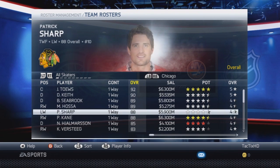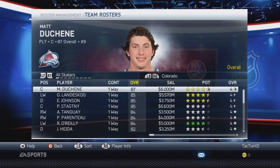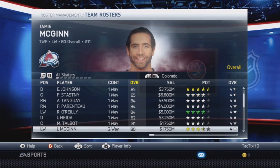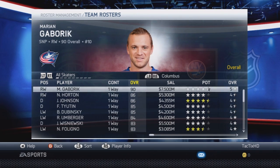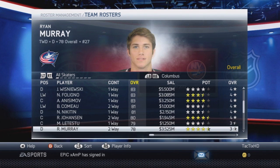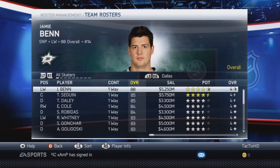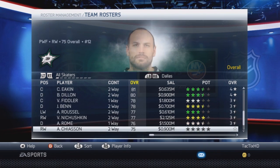On to Chicago, guys. Chicago actually made a pretty significant move a couple days ago, adding Christopher Stewart, 83 overall, so that's a big move for them. Going on to Colorado, guys, they've now updated the Downey trade, so as you guys can see, Maxim Talbot's now there, 81 overall, so I think Colorado got a little bit worse of a deal, but still a decent trade. Columbus, guys, pretty much the same. I'm not sure if he was up last time, but Ryan Murray's now up to 78 overall, so pretty good addition on defense.